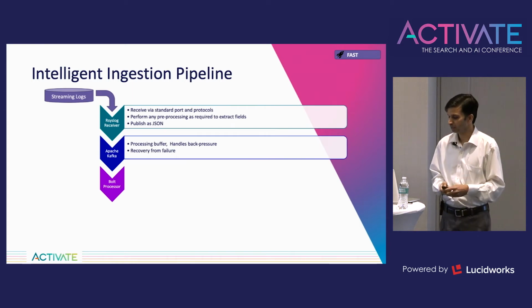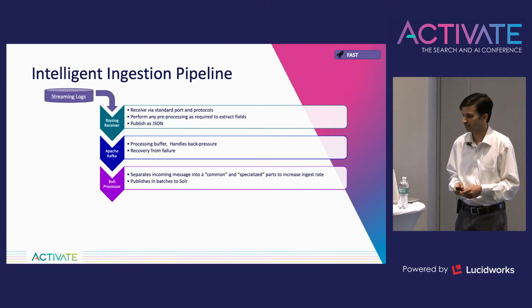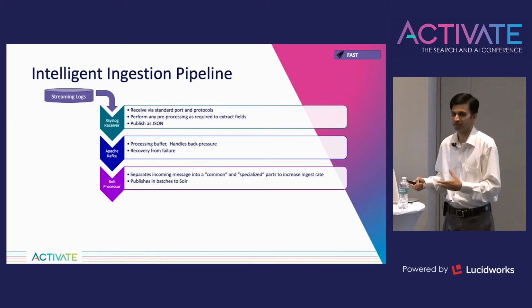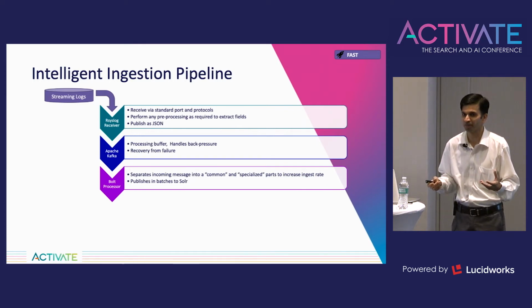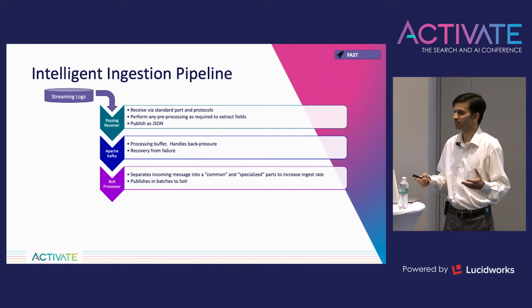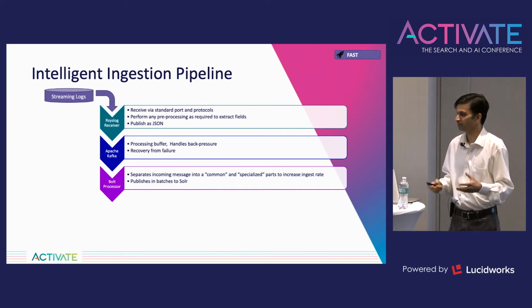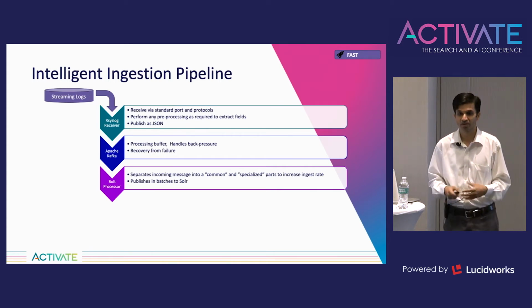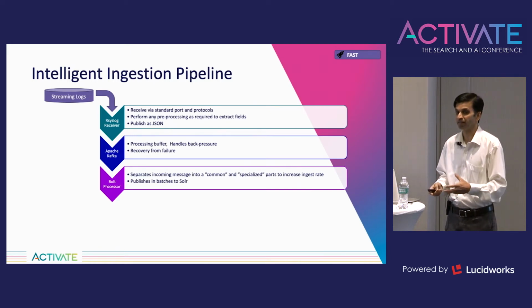Then comes the bold processor module, where we do something interesting. In the logs, we find that there is typically a lot of repetitive information. For example, you may have thousands of error messages coming from your logs, but 90% of the content is the same and maybe just the error code is different. So we separate that out into a common and a specialized part, and that has given several advantages. We are able to increase the ingest rate of the incoming logs. The amount of storage required also turns out to be a lot less in Solr, and this separation also helps in the learning part.